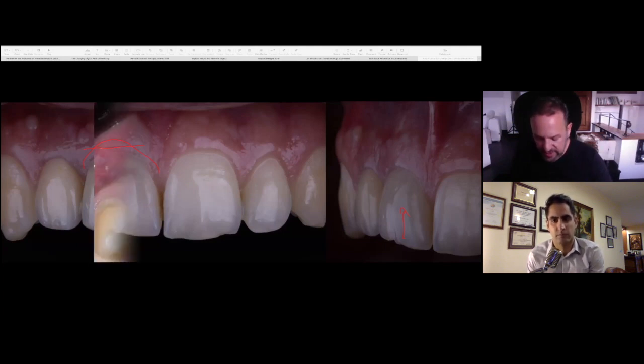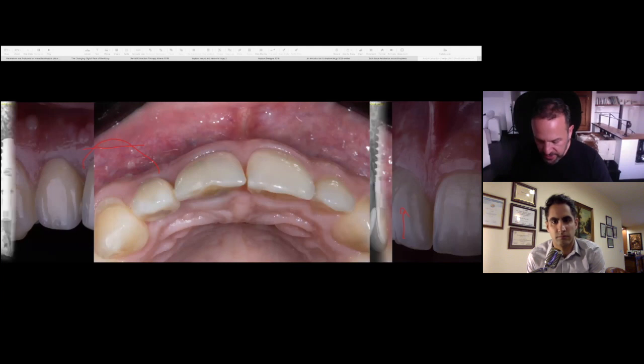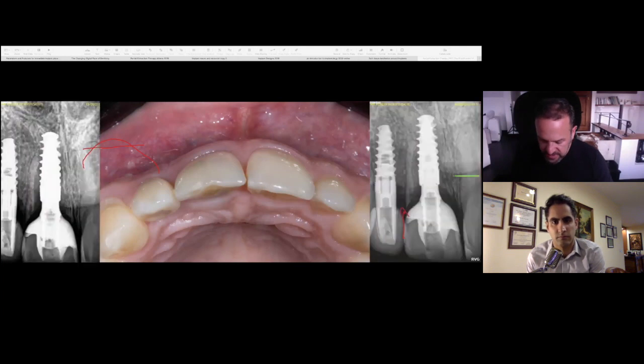And you can see here, I didn't get it perfect, because it's not perfectly at bone level, but that's okay. Most importantly, I've got my chamfer. You can see my chamfer here. And I've kept the space that's required for prosthetics. But that is a key factor.